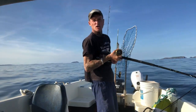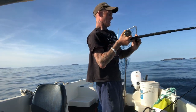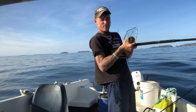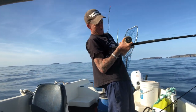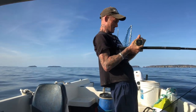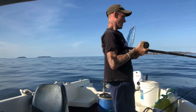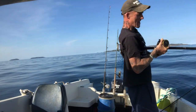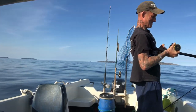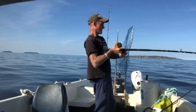Guys, I've got serious fish on. Serious fish on. On my mackerel gear. It didn't want to come off the bottom. Is it another ray? Serious fish here today, guys.